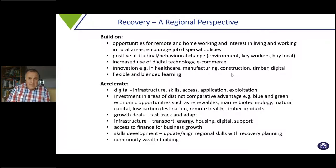So a recovery, a regional perspective, what does it mean? This is just a generic slide for the Highlands, but I think the key things in there are around the increased use of digital technology and e-commerce, innovation, particularly in the areas of manufacturing, construction, use of timber, how we add more value, and how we use things like digital to reduce the issues that we have around remoteness and peripherality and connectivity.